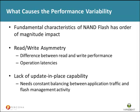So the main cause of performance variability is because Flash fundamentally has asymmetry in reads and writes. The reads on a NAND flash are in microseconds, 100 microseconds or less, but the writes are in milliseconds. And then we talked about this erase that you need to do on a large area of flash in order to write on it. It's not a write in place medium.